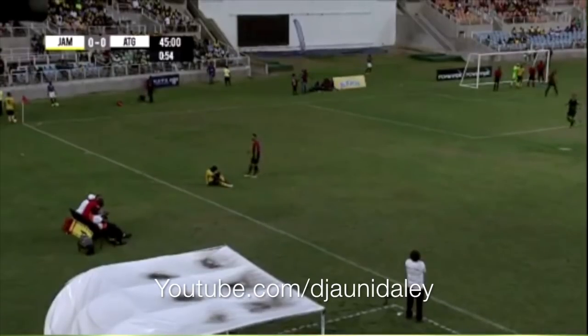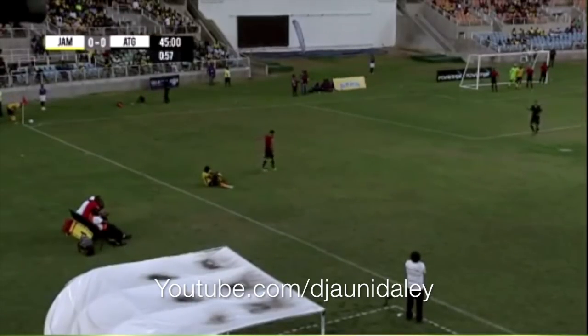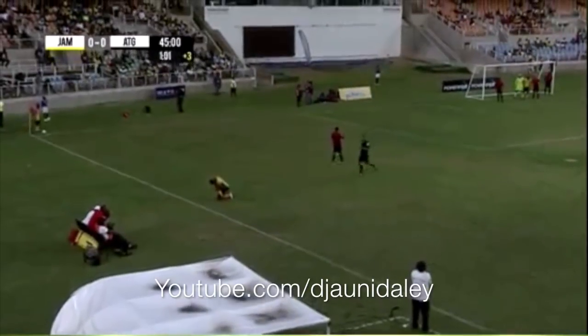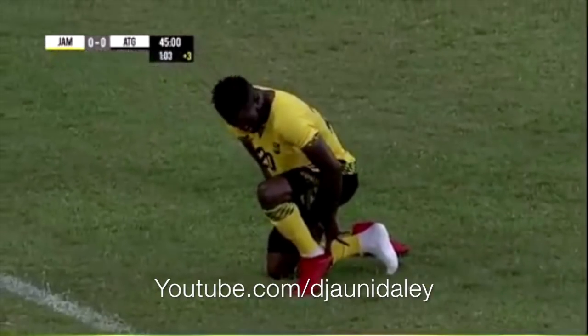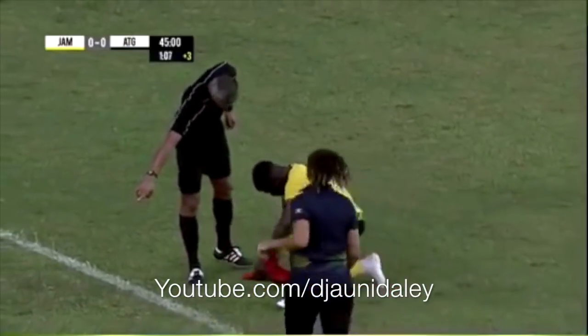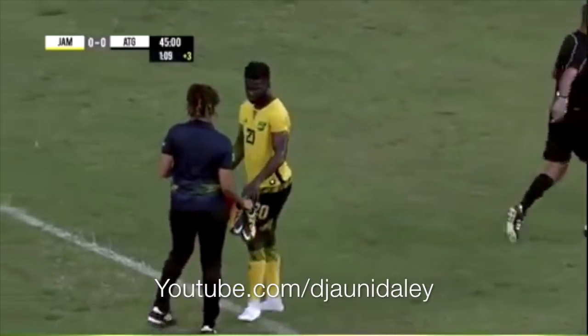Because Lawrence is down on the field. Seemingly tying his boots. Does he need a change of boots? Because I see one or two of the Jamaican players being all over the place. Let's see what he's going to be doing here. Taking off those bright red ones. Yes, he's going to have a change of boot.